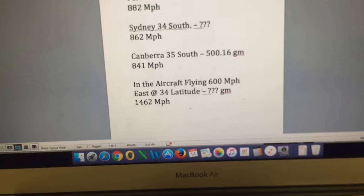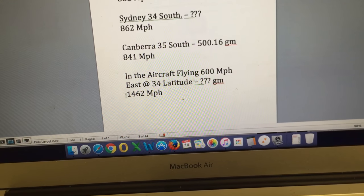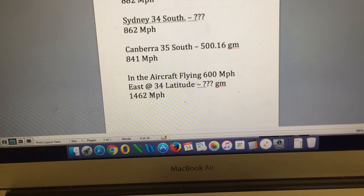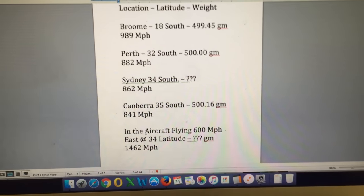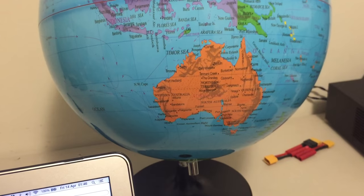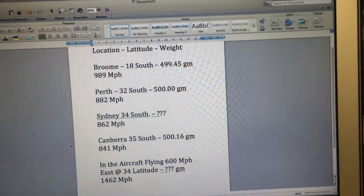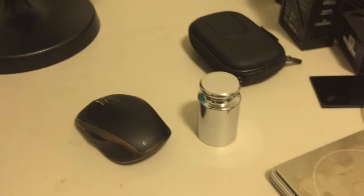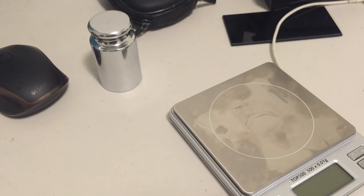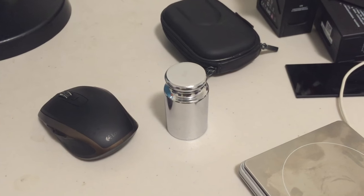Now, let's also consider we're in the aircraft flying 600 miles per hour east at approximately 34 south latitude. That's going to give us a linear speed across the ground of 1,462, so significantly faster than the 1,040 miles per hour at the equator. So this is going to indicate that if the weight is actually less than 500 grams, and if it's significantly less than the value in Broome, then we now have a confirmation that the aircraft is actually following curvature as it's flying. So that's a real verification of curvature of the Earth and the fact that aircraft are following it.